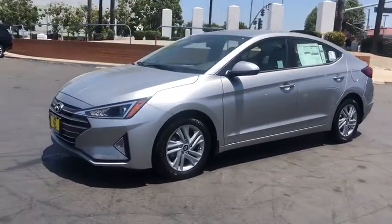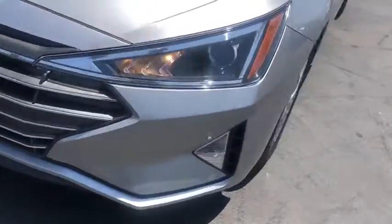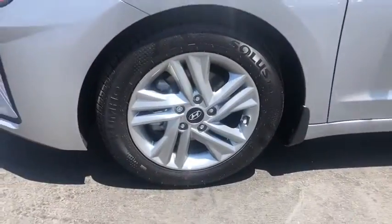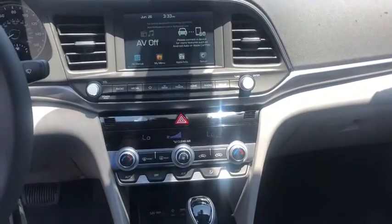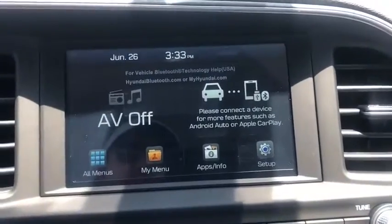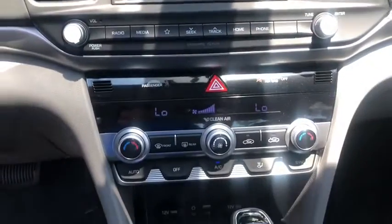Traction control, dual airbags, alloy wheels, power steering, four-wheel disc brakes, trip computer, power windows, electronic stability control, security system, rear window defroster, panic alarm, overhead console, carpeted floor mats, remote keyless entry, brake assist, tachometer, front bucket seats, front reading lamps, driver vanity mirror.